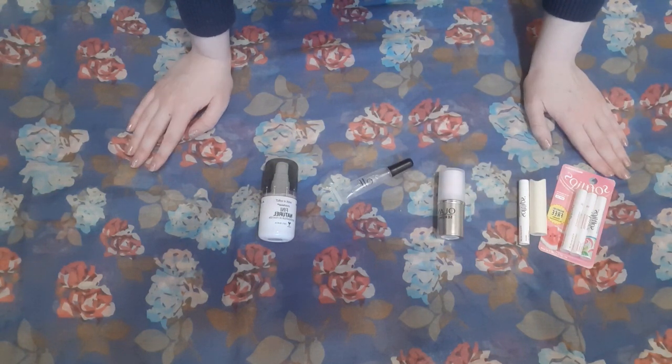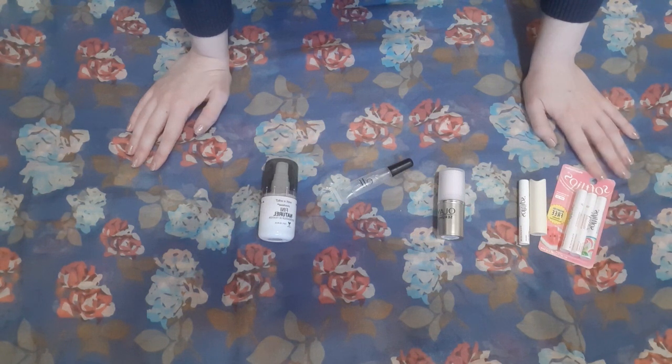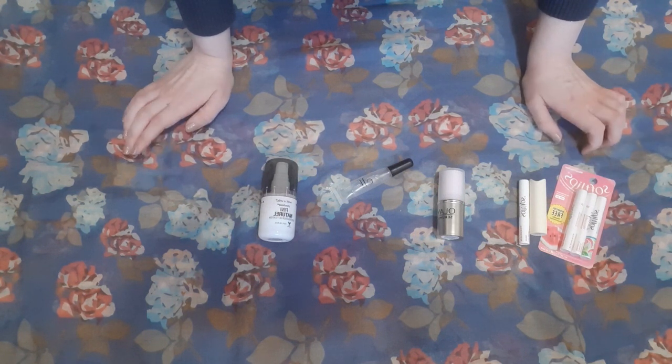Well, that is my inventory for makeup for the end of the year 2020.